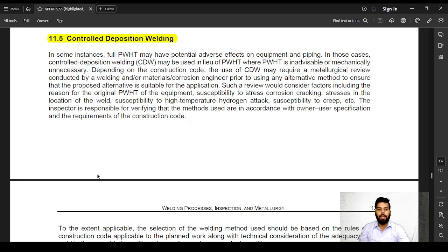So in some instances, full post-weld heat treatment may have a potential adverse effect on the equipment and piping. In those cases, controlled deposition welding may be used in lieu of post-weld heat treatment, where post-weld heat treatment is inadvisable or mechanically unnecessary. Depending on the construction code, the use of controlled deposition welding may require a metallurgical review conducted by the welding, materials or corrosion engineer prior to using any alternative, to ensure that the proposed alternative is suitable for the application.